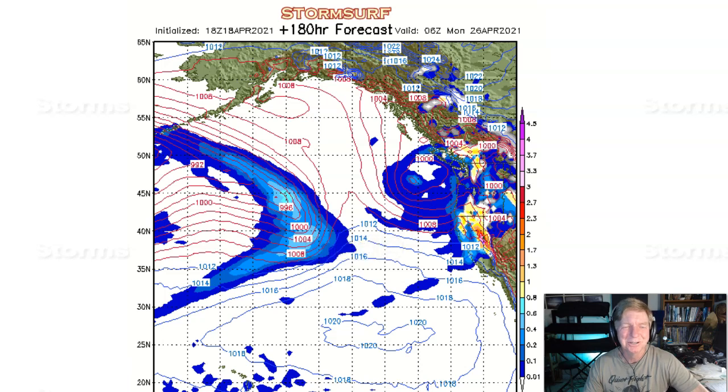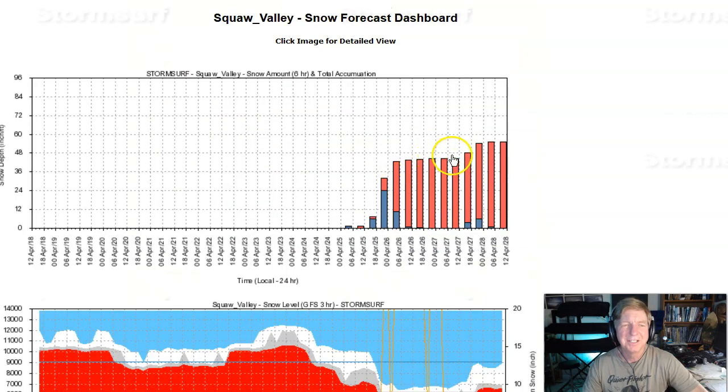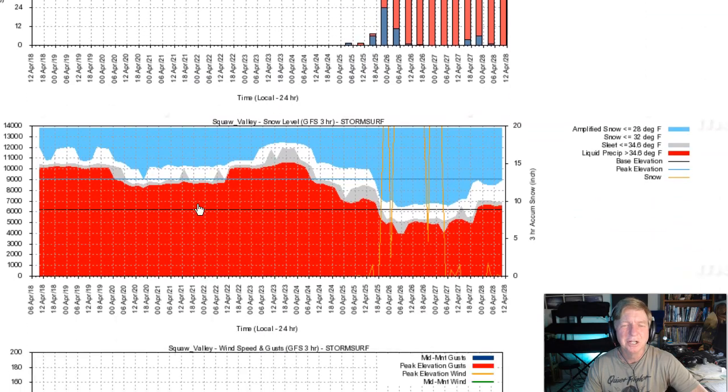In fact, let's go look at snowfall totals. Squaw Valley supposedly with 54 inches of snow. No, not a chance. Not even close. But it looks good. It's a nice tease. Snow levels.